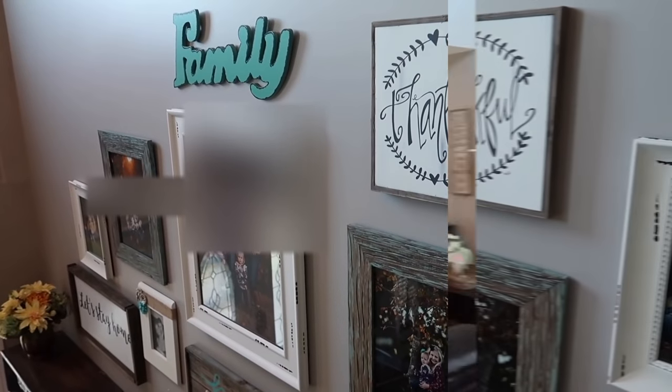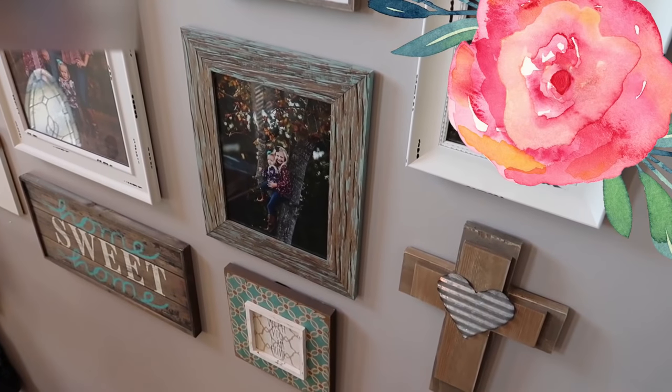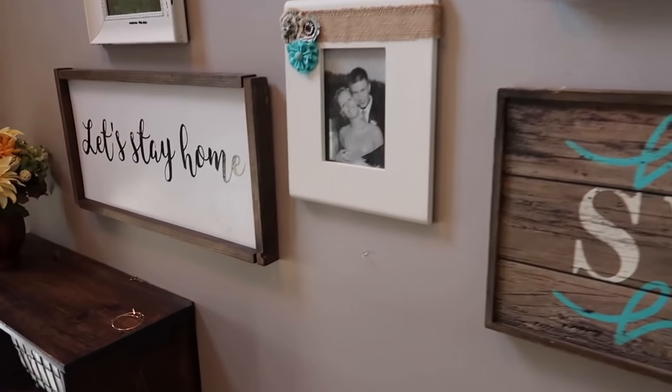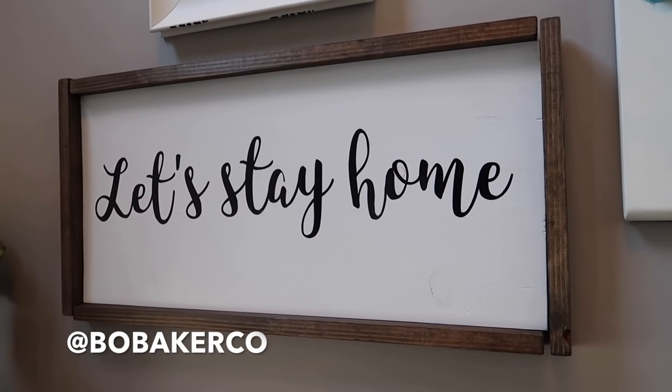Here we go. So I get asked a lot about these frames, and they are all from Hobby Lobby. Everything on this wall is from Hobby Lobby except for this right here. I had this custom made by a girl.